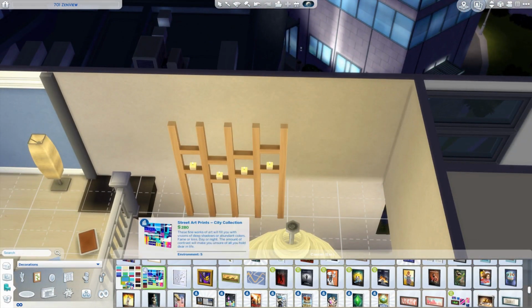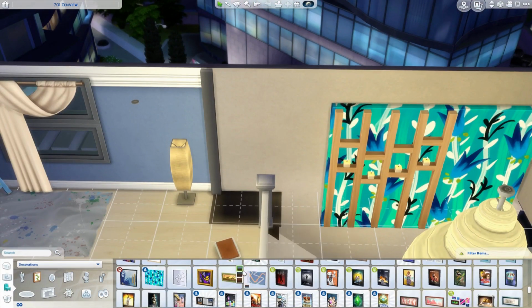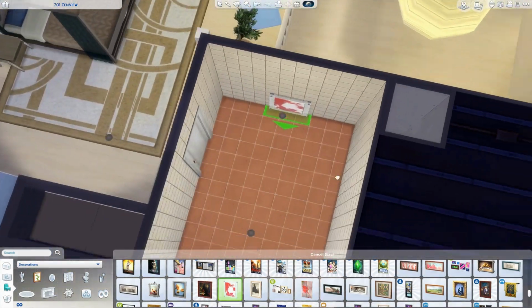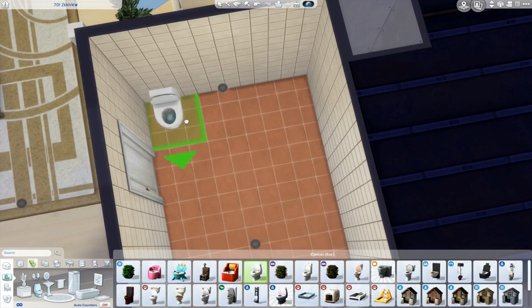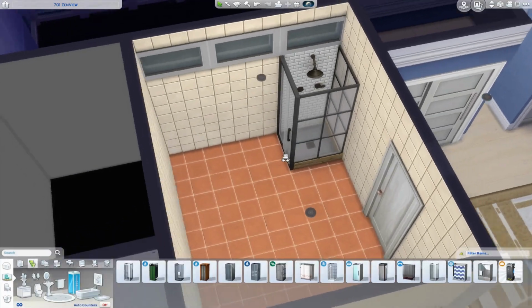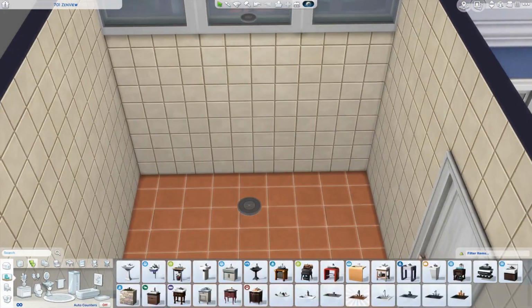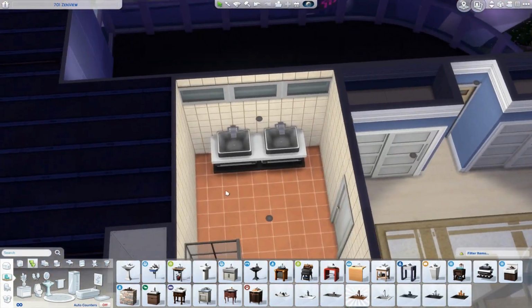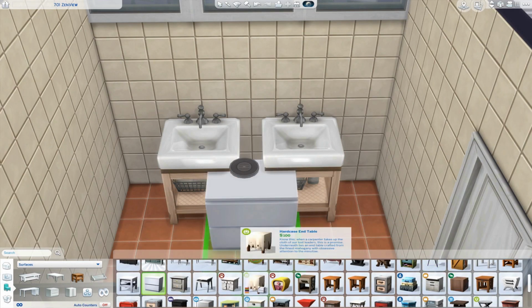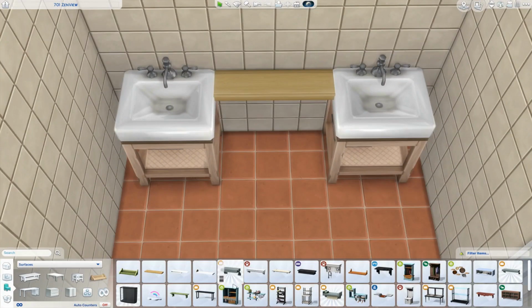Don't worry. And here I just size up this picture painting we got with, I think that was City Living we got that with. Some more pictures, and we're on to the bathroom, which is going to be very cluttered between the sinks. I put down two sinks actually, even though I only imagine one Sim living here. And these sinks I actually really, really like. I think they're really inspired by IKEA.